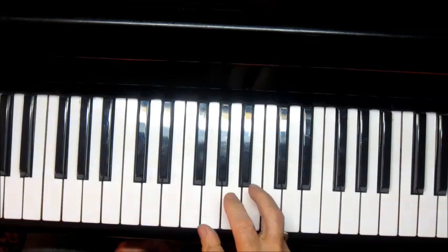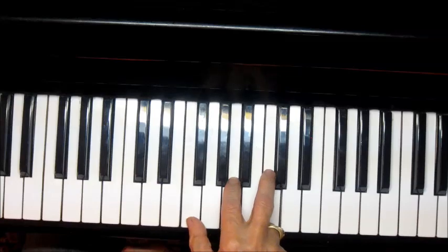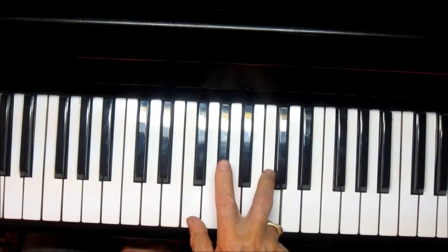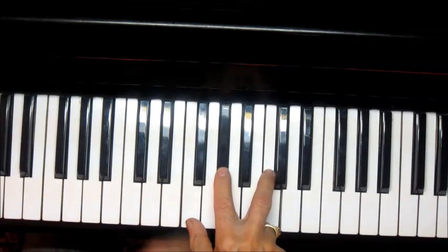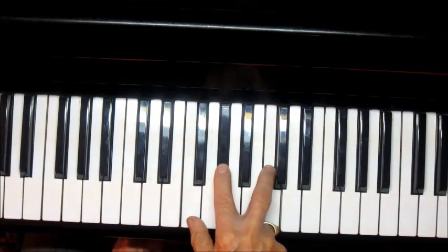F minor is also referred to as an alt chord because the major third is altered to the minor third. But make no mistake about it, this F minor chord comes from one of 3 modes. It is the 4 chord of the Dorian, Aeolian, and Phrygian mode.